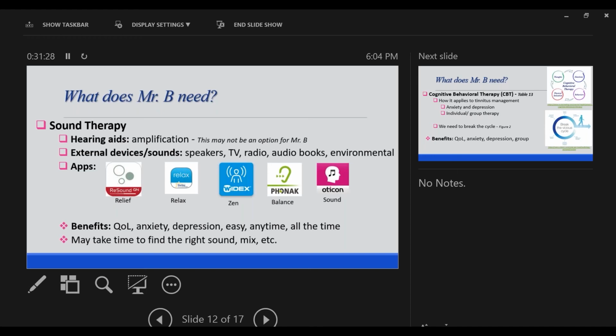Benefits: quality of life, anxiety, depression. Just sound therapy in general, we know is helpful. If people just like to sit down and listen to music, it calms you. And why is this important? Why is being calm important? I'll get to it when I come to cognitive therapy. And I know that there's a question in there that I see about cognitive, and I'll get to it. But yeah, there are so many options when it comes to that.